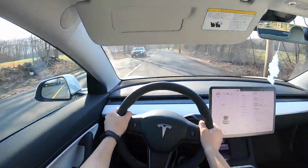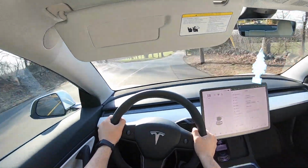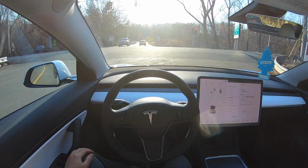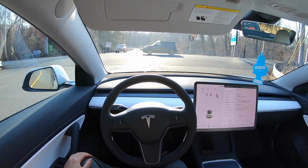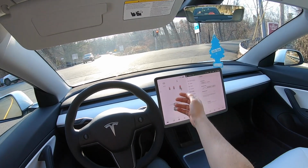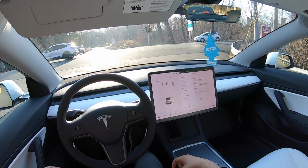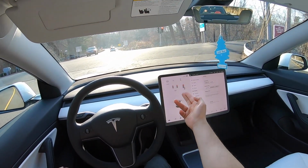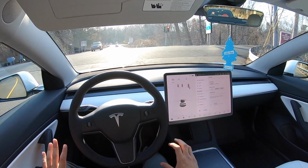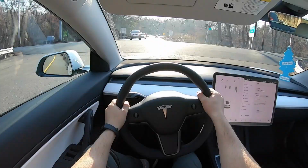Yeah, definitely the steering wheel in sport mode just feels very heavy, and it's honestly annoyingly heavy. Everything gets displayed on the screen. Stop signs, traffic lights, cones, cars, trash cans, basically everything. And the sun is not even bothering the camera of this Tesla, so very good.